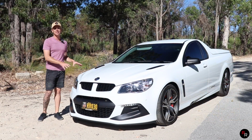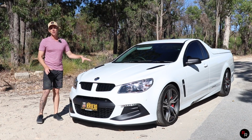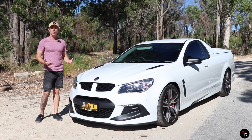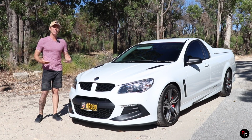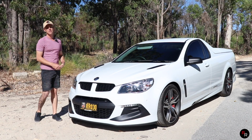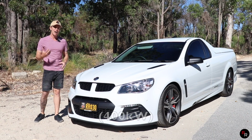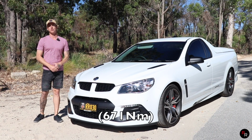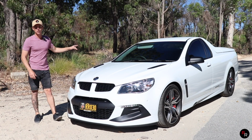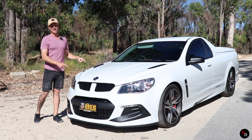Now, these cars are pretty similar. The major differences between the sedan GTS and this Maloo here is that the Maloo received a slightly detuned version of the LSA, and it didn't receive the dynamic ride suspension. From factory, this thing came out with 536 horsepower and 495 pound-foot of torque. It is rear-wheel drive, has a 6-speed manual, and is not stock.